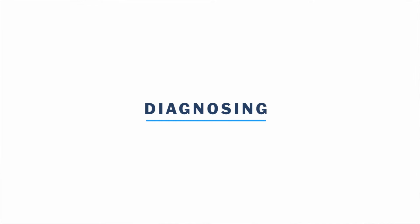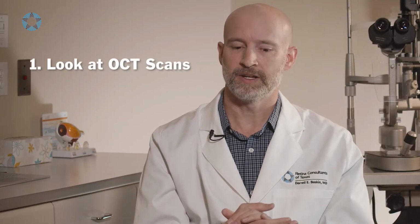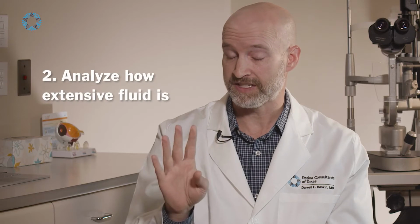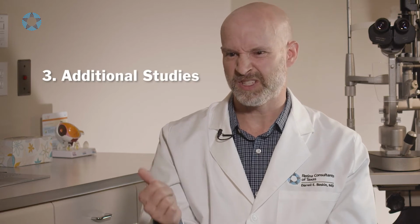So when a patient comes in with these symptoms, we look at their OCT scans, that's the cross-sectional scans of their retina, and then we analyze how extensive the fluid is, if there appear to be any hot spots. Just from the OCT, sometimes you could see where the fluid is actually actively leaking through. Sometimes we'll do some additional studies, something called fluorescein angiography or ICGA, indocyanine green angiography, to help us further detail where the problem is.